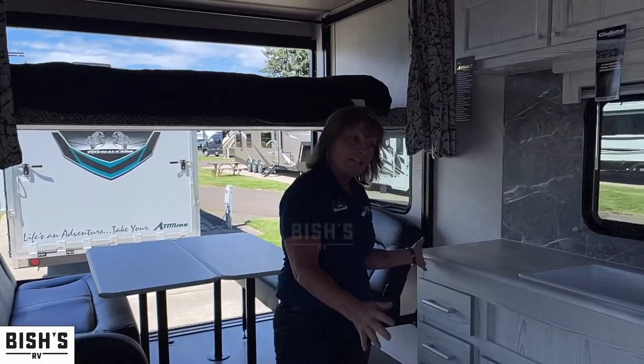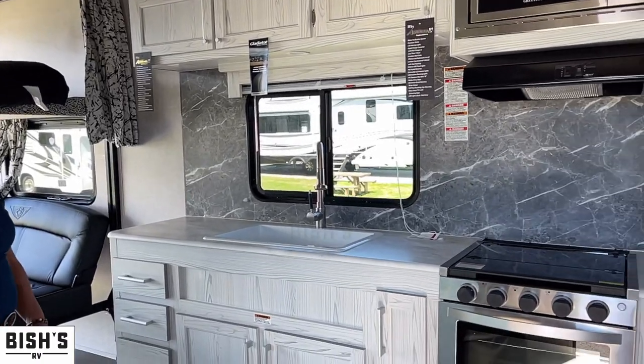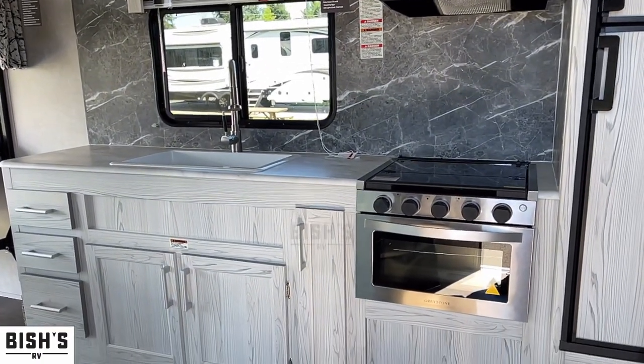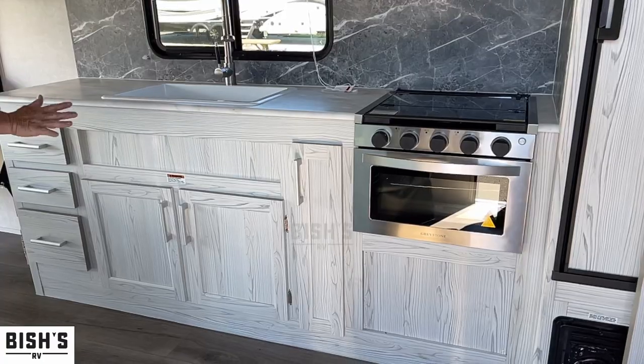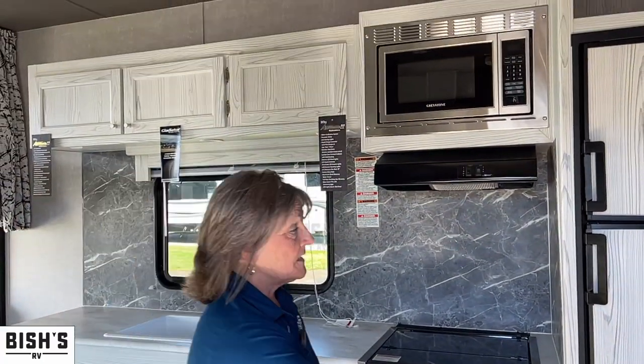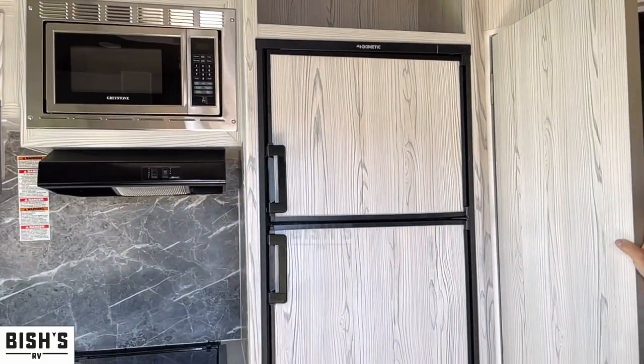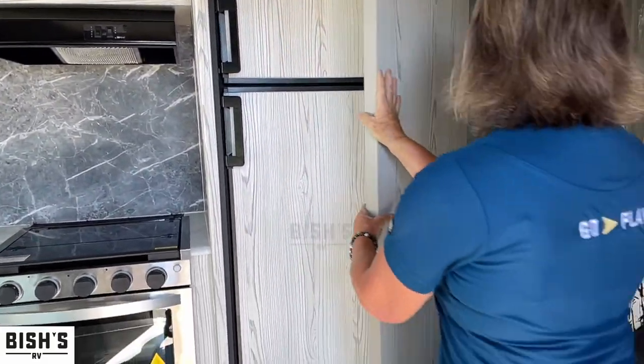Over here we have a full kitchen, which is very unusual in a travel trailer toy hauler. This unit is under 28 feet and still has everything. It has a lot of counter space, full oven, cooktop, microwave. See, it's got a really nice size fridge here that's matching. Very bougie.